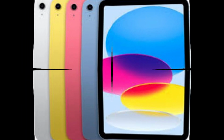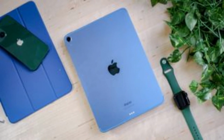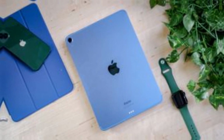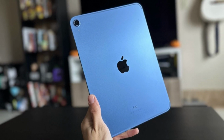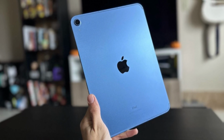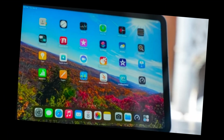It also only has a Liquid Retina LED display. But like other iPad models we have already mentioned, Apple's still impressive with the regular LED screens, as colors are bright and vivid, and text appears sharp and crisp. Though you only have a 60Hz refresh rate, for most people this won't be super noticeable.